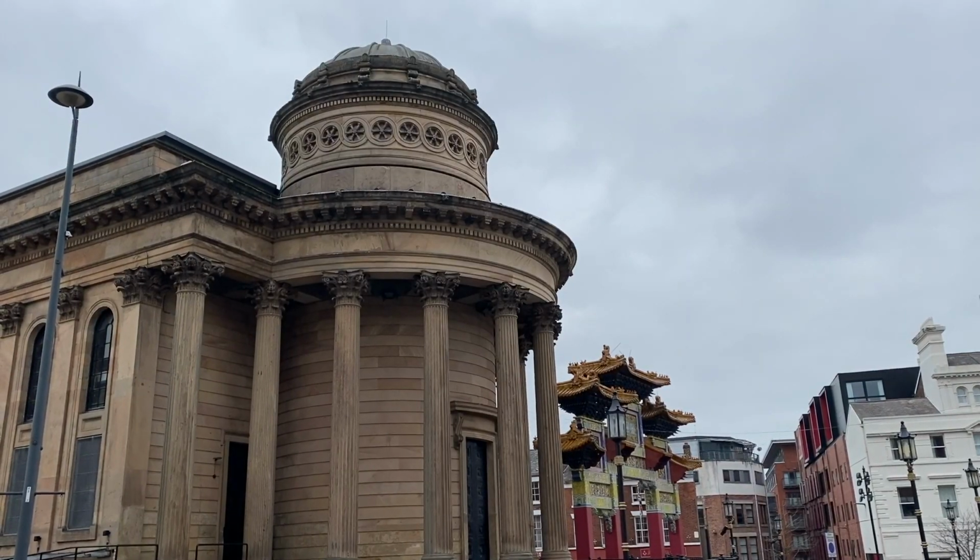We finally made it up the hill to Liverpool's Anglican Cathedral. Now, a bit of advice if you're coming up here: if you see the Chinatown gate, go straight through the Chinatown gate, because that's going to get you here the quickest. Not like us, walk around looking at the cathedral and seeing it, but then we had to take a diversion and come back. So Chinatown gate, through it, you're there.